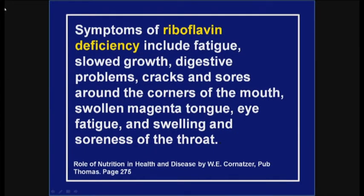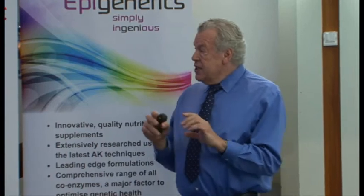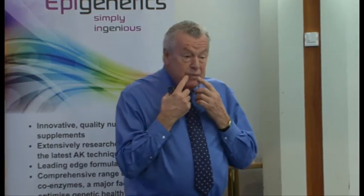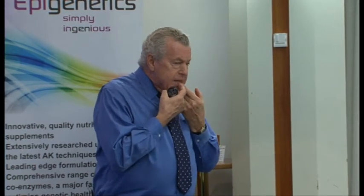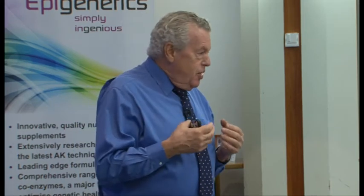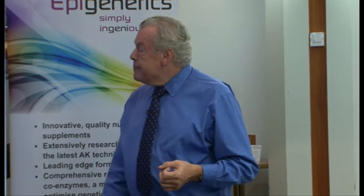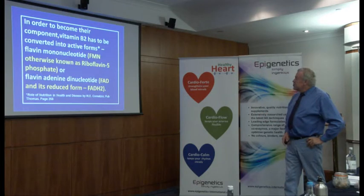Symptoms include fatigue, slow growth, digestive problems, and the key one here is the cracks and sores around the mouth, otherwise known as cheilosis. So anybody who gets cracked lips, and you see this quite profoundly in some people, don't you? They get one particularly down the middle there, a big crack there, and it never seems to really heal up, and you know, they're dry in the skin there, and they smile and it sort of starts to open up and crack again. Very disturbing there. They may have swelling and soreness of the throat, but the key one always is this cracking and soreness around the mouth, or cheilosis.